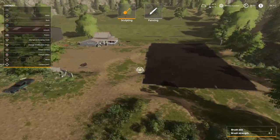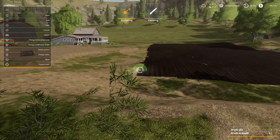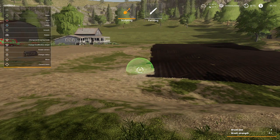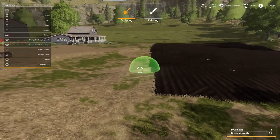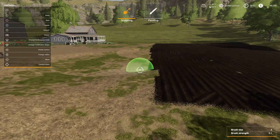Let me get straight onto the field here. Come back. I've got a bush in my way. Well, can't even see it now. I don't want to take out that much. Just go straight and take out that much. That'll be fine. See, that's what happens. The ground is not flat.